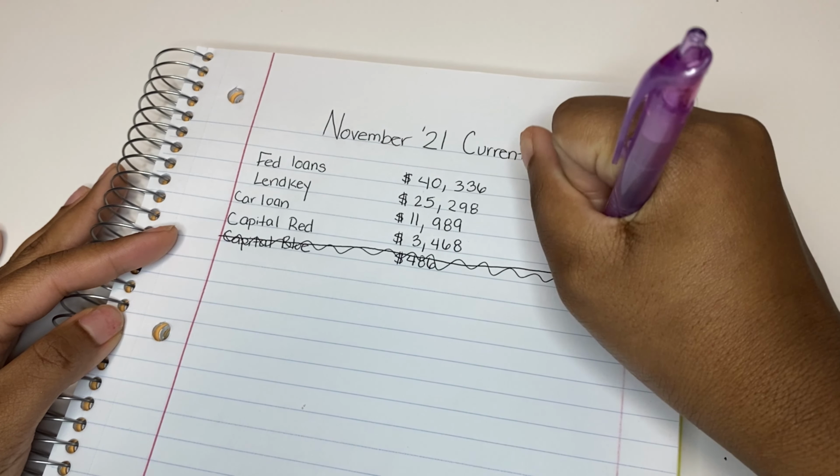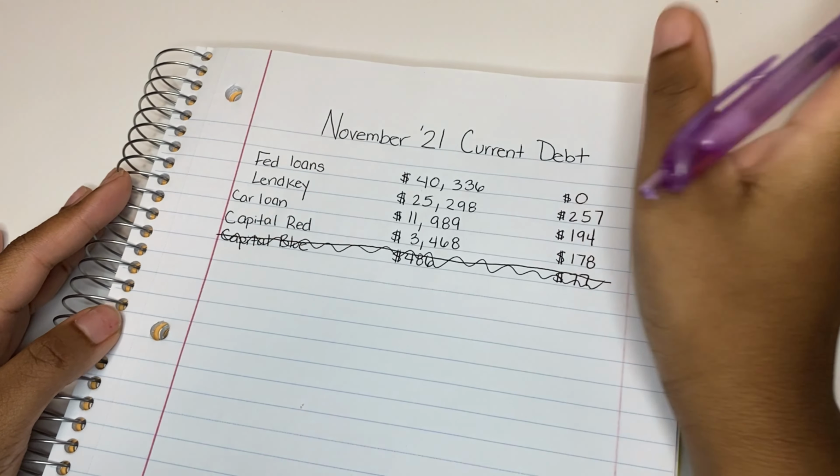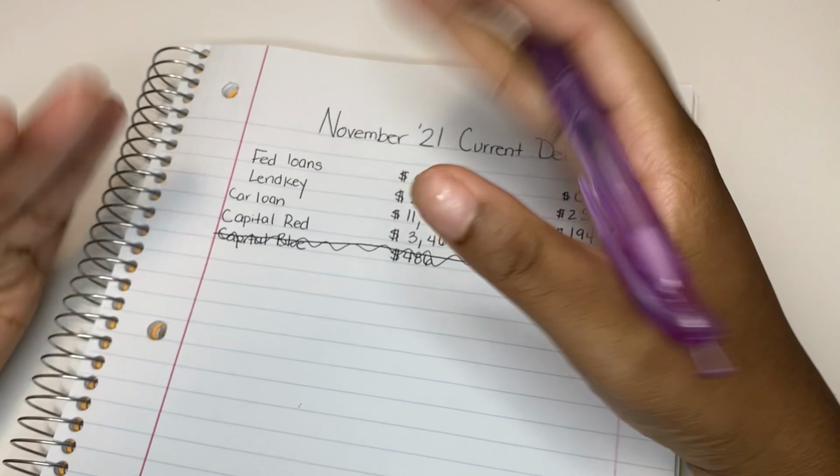So let's scratch this out. Yes, I'm keeping all these scratches in here. I'm going to make them nostalgic. That just means it's out of my life.